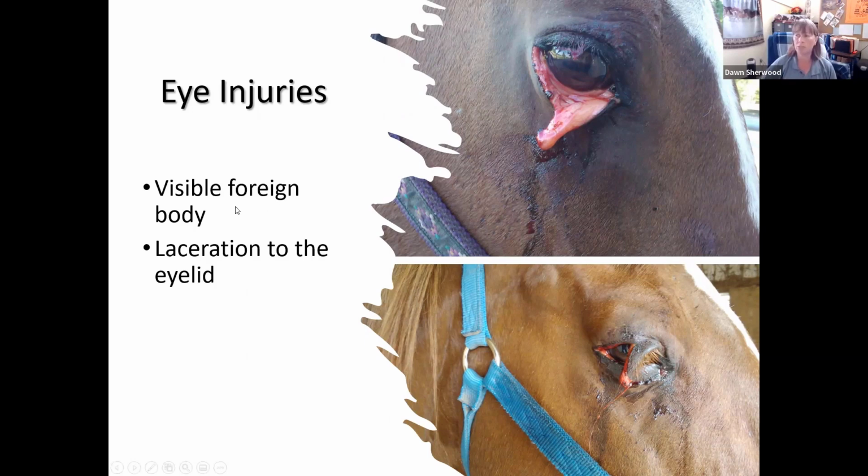Also, if you see a visible foreign body, we actually had a mare here at the school. Her eye was really weepy and she came in and it was closed. Got her to open up her eye. She actually had a piece of hay stuck this way through her eye behind the outer layer of the eyeball. Okay. And so sometimes you just never know.